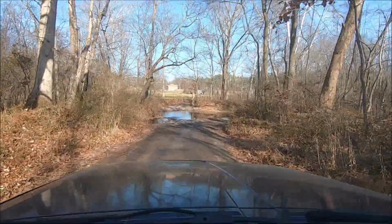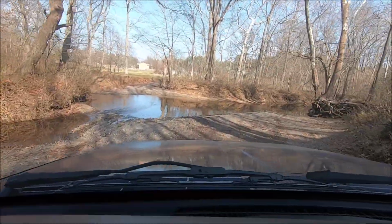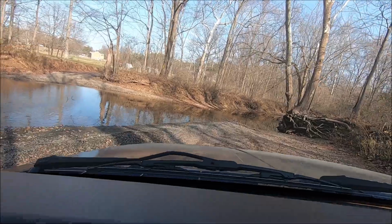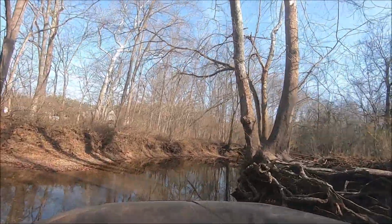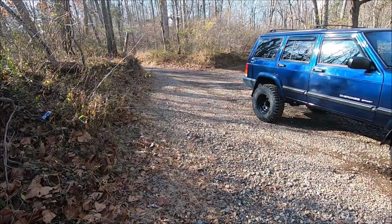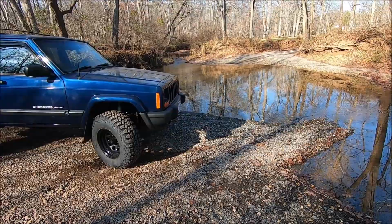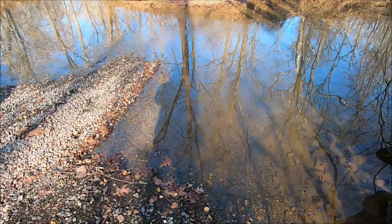All right, let's go ahead and stop right over here. Obviously nothing crazy, but a cool little spot here to stop. All right, let's go ahead and get out and see what this is looking like. All right, guys, this is actually a really cool little area here. I wasn't even aware that this existed around this area, but of course here we got the water.